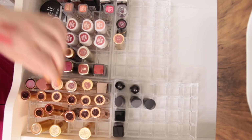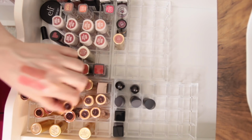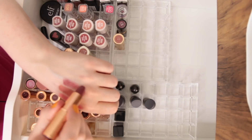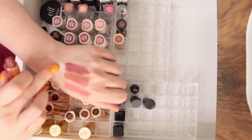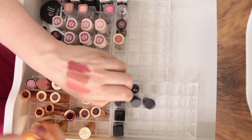Is it Bond Girl that I didn't? Yes, I think it's Bond Girl. Bond Girl from Charlotte Tilbury is probably the shade that I have used not as much as I should, considering how pretty I think that shade actually is. It's a really pretty mid-toned rose that leans a little bit more cool toned.